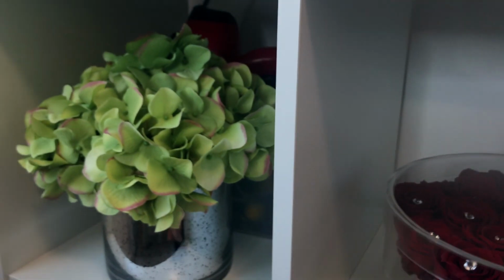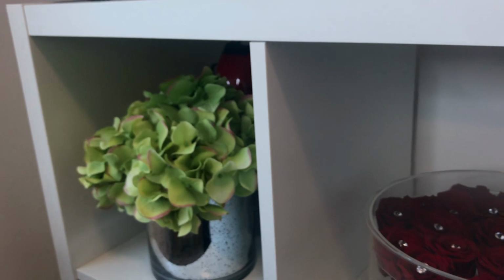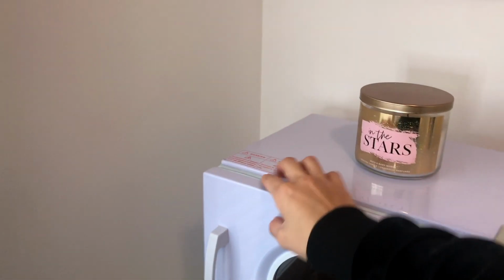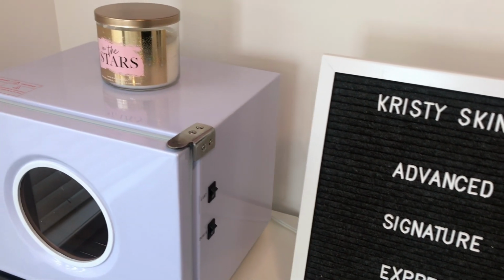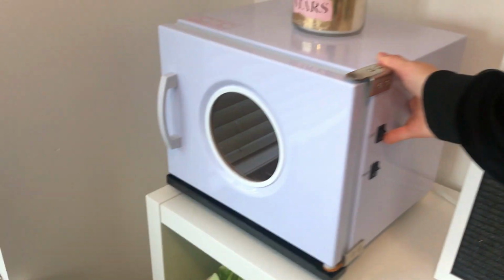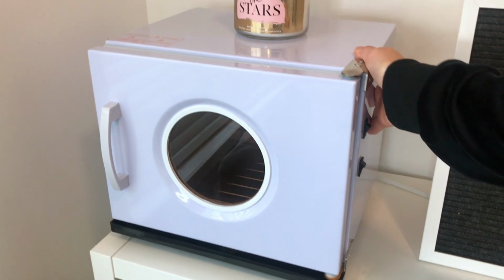Very, very pretty. And I also have some fake flowers, or I don't know what these are called, but these are from Winners. Very cheap, but you know, just like to have some greenery in this room. And hidden back there are my hair dryers and hair tools. Here's my towel caddy. This one fits about 12 face towels. I use about 2 per client, so that's about 5 or 6 clients per day. Perfect for myself. If you are a bigger spa or you see about 15 clients a day, you might need more, or you can just get new towels as you go.